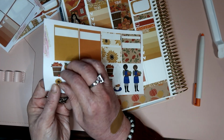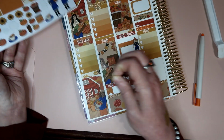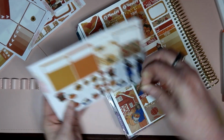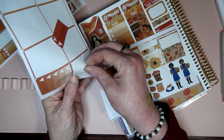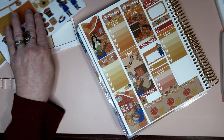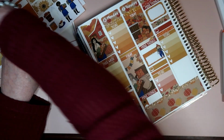Door. There's some mail. Maverick! Okay, so to do. And it was two.